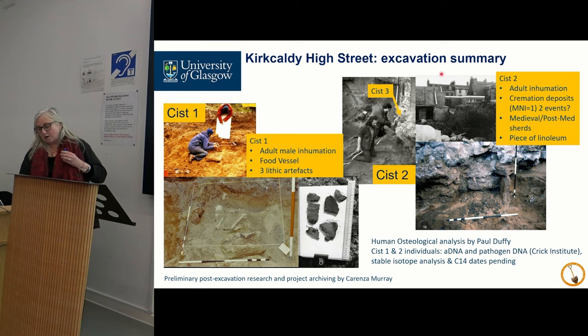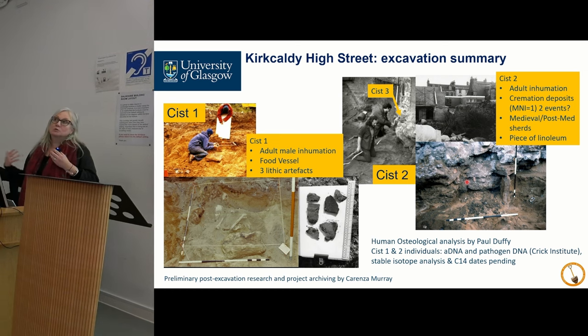And the second kist was built into a mortared wall, and they had to excavate back into the wall section to recover the material from that. It had an adult inhumation, very poorly preserved, and some cremated human remains. Probably one individual, but the technology of the cremated bone suggests that we've probably got two cremated assemblages present within that kist. We also had some later sherds and a classic bit of Kirkcaldy material culture, a piece of linoleum, in there.